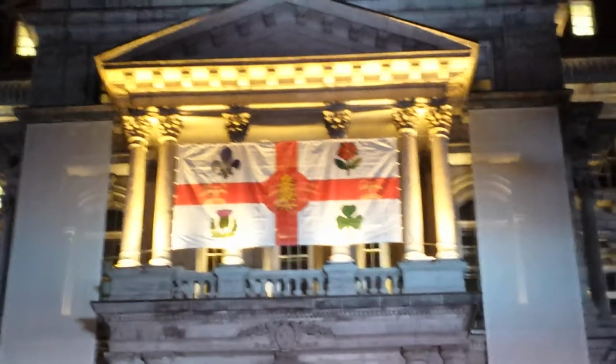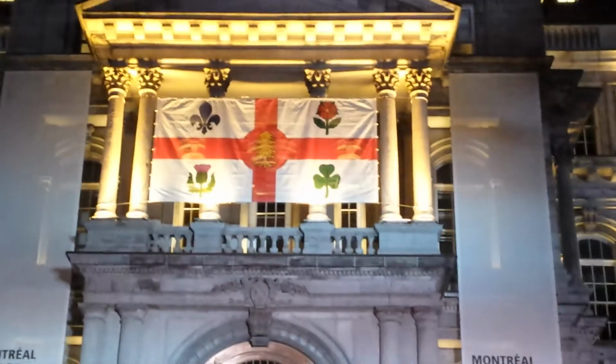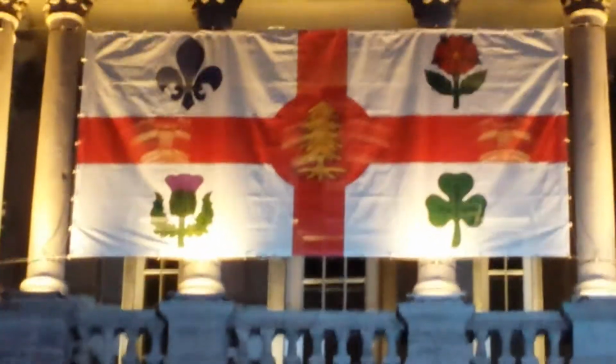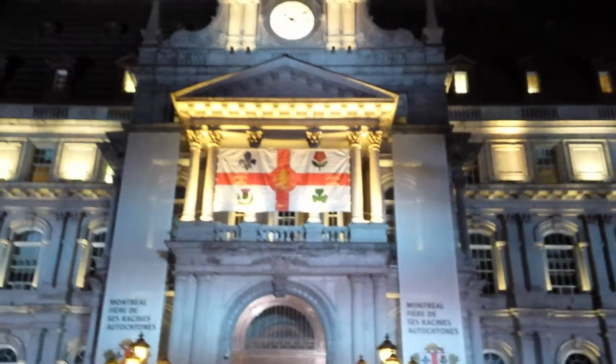Again, it's really nice to see this new flag, and it's beautiful. I love that tree in the middle. I'll try to zoom in here without compromising quality. I was debating whether to shoot this video across the street or right underneath here. I decided to shoot it here because it gives you a nicer perspective.